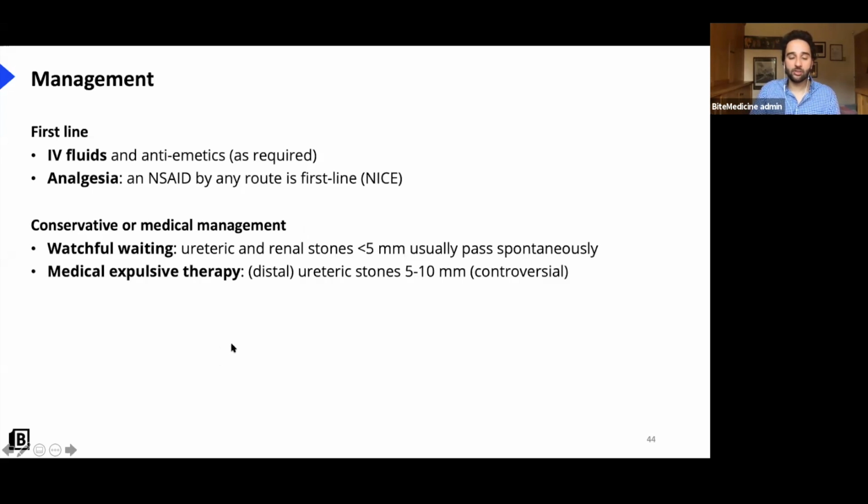Another kind of medical option would be medical expulsive therapy. As I mentioned, some of these guidelines are a little bit controversial, particularly in the case of medical expulsive therapy. So this essentially means you give a medication such as tamsulosin, which is an alpha blocker, and that can help the stone to pass down the ureter. So normally for 5 to 10 millimeter stones, and particularly beneficial if they are distal ureteric stones.